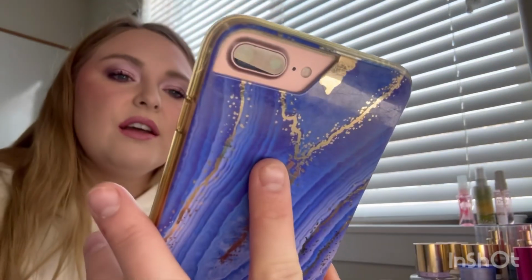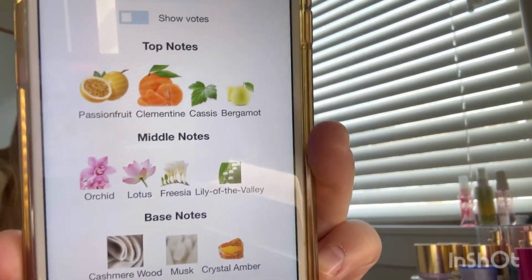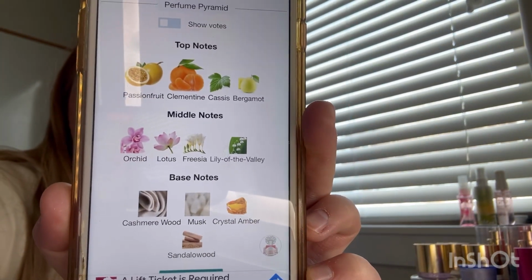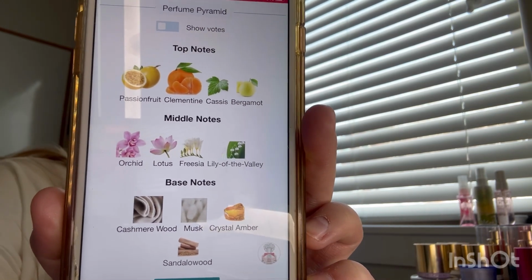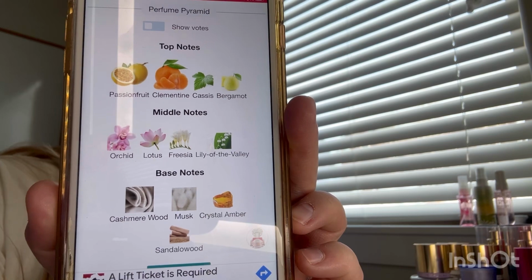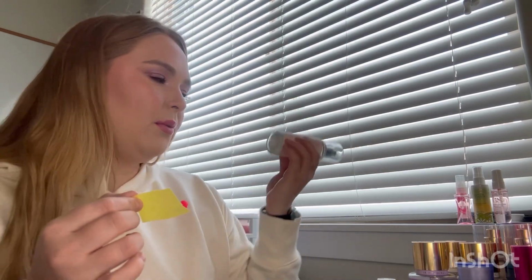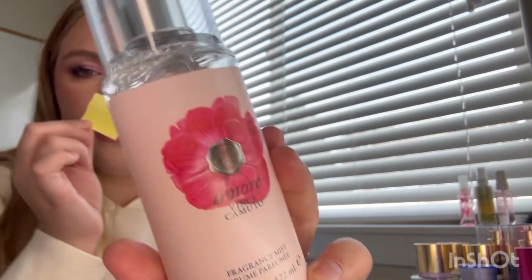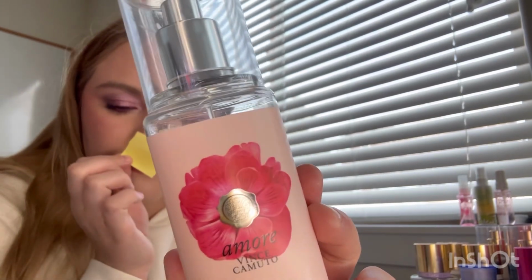But anyways, top notes of passion fruit, clementine, cassis, and bergamot. Middle notes of orchid, lotus, freesia, and lily of the valley. And base notes of cashmere, wood, musk, crystal amber, and sandalwood. So, I will say the perfume and body mist do smell exactly alike. So, I trust these notes are the same.